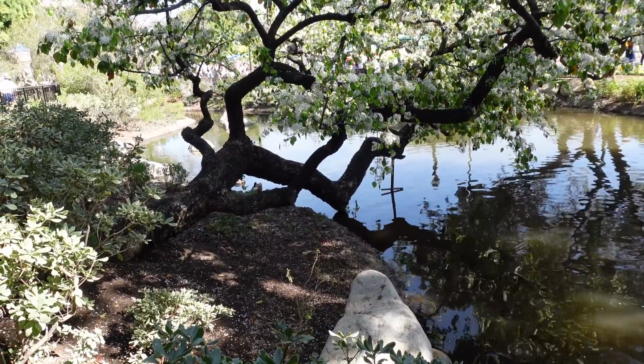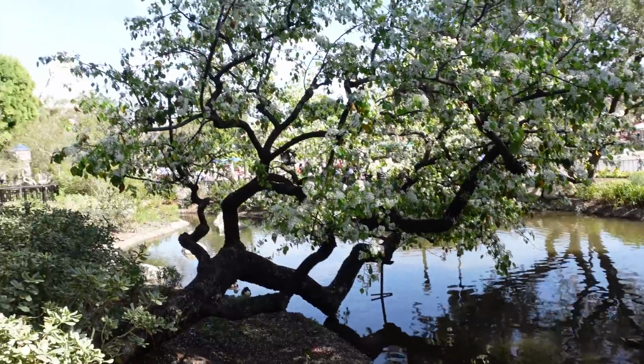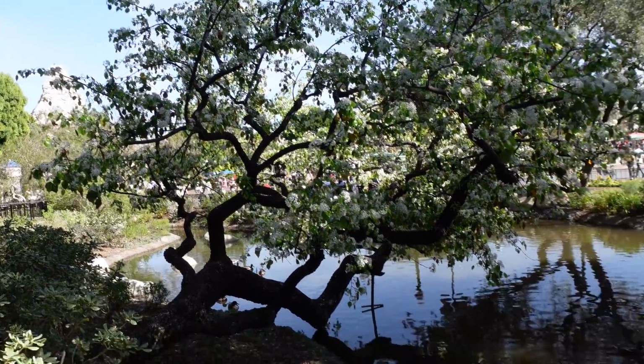Yeah. And it does. Cool. But look how beautiful that is, how it hangs over the little lake right there. It's a nice, beautiful tree. Yeah, and then in the background, the Matterhorn's over there. I don't know, it's just a beautiful spot.